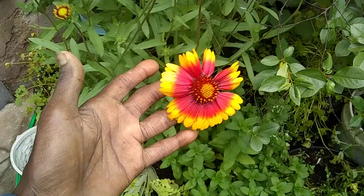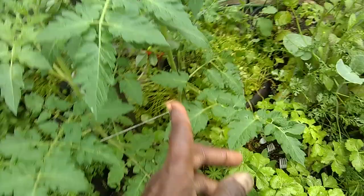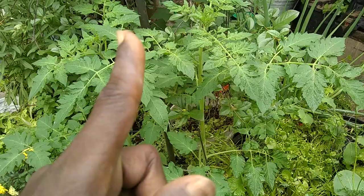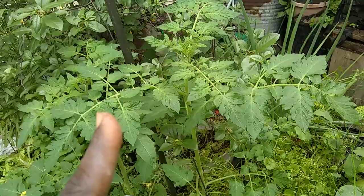I'm thinking about moving it to the community garden where maybe they can have more space. Here's another tomato plant. These are, pretty sure, tangerine. A friend of mine last year gave me one plant and it made one tomato, and I saved the seeds and then I grew them. So now I have some plants.